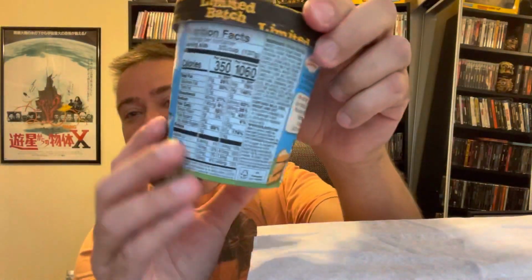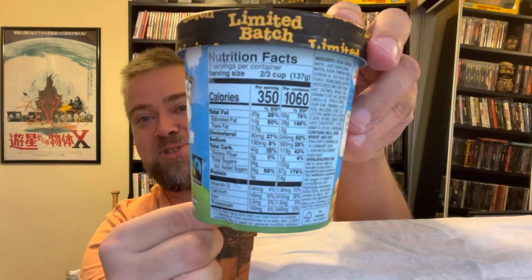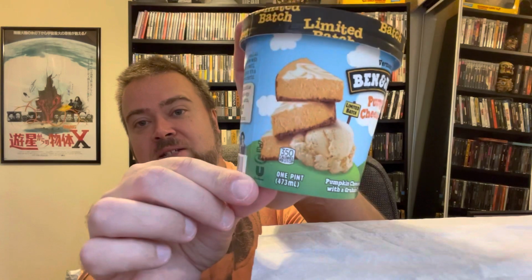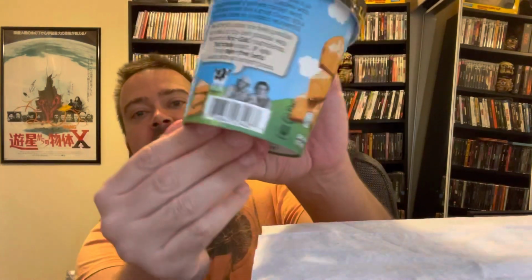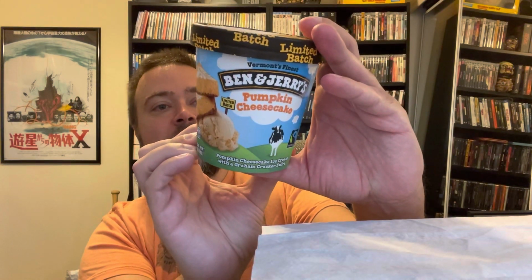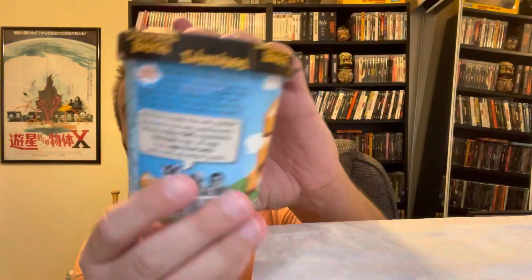If you want to see the nutritional facts, there you go. I try not to look at these ones too much, but very eye-catching and appealing with the label right there. You get the pumpkin cheesecake slices, and then of course the cow and the logo, but definitely draws your attention. So great marketing there. And then more pumpkin cheesecake slices right there on the side. And then of course they have non-GMO ingredients, fair trade sugar and eggs, cage-free hens, all that good stuff right there. So, socially conscious ice cream as much as you can be.